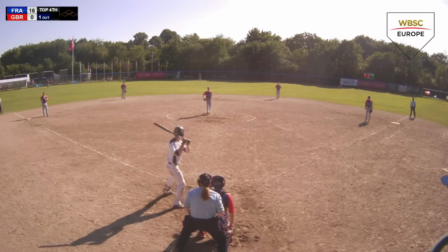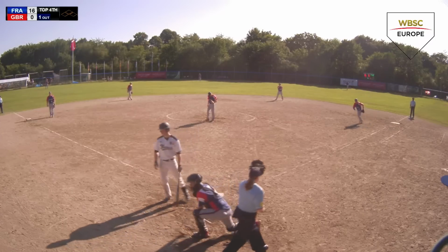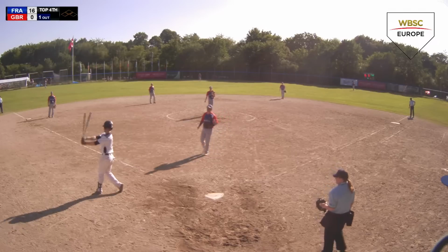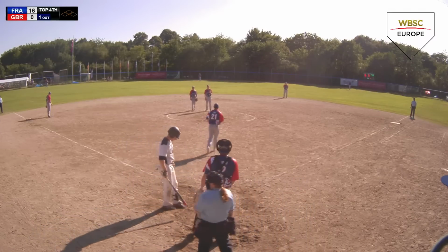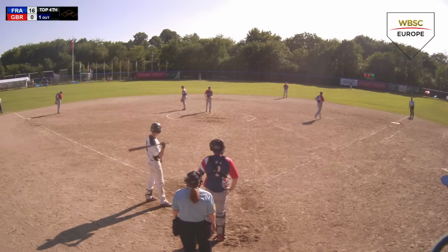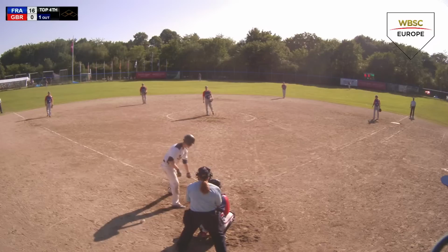No matter what, it was a monster shot way into left field, and tacks 3 more runs on the board for Team France. So coming up to bat now is the third baseman, Gregory Cole. He has one plate appearance so far in this game, and it resulted in a walk. So he is also looking for his first hit of this game.